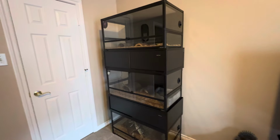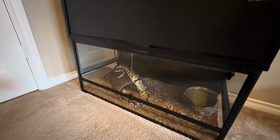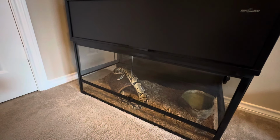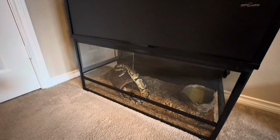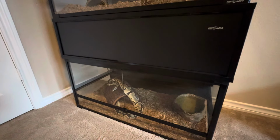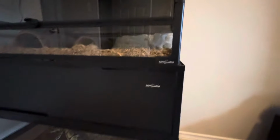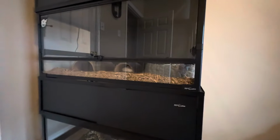So I don't want smaller tanks, especially for her right there. She's my biggest. I had her in a 36 by 18 by 18. I definitely didn't want to spend money to get her in a smaller tank. And also, I guess I probably could have lived with it. It would have been no big deal if the stands themselves were actually matching with the size of the tanks.